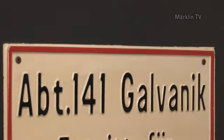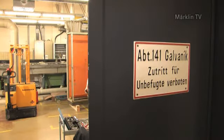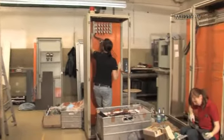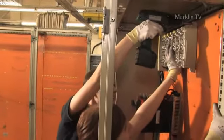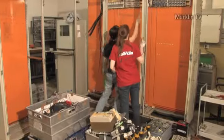There is normally no admittance for unauthorized persons at the Galvanic, but Maerklin TV was granted special access. This area is being rebuilt at this time. As Maerklin is a very typical Swabian enterprise, nothing is thrown away carelessly. Johanna Fritz and Angelika Matjewicz from the training workshop are busy salvaging recyclable materials out of the old control boxes.